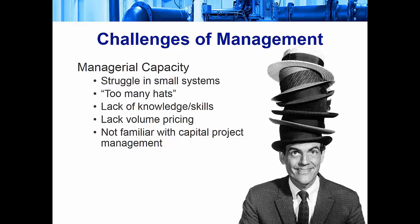There's also a lack of knowledge or skills, particularly when it comes to the more specialized things. There's not going to be an in-house engineer like the larger utility has. There's likely not going to be in-house laboratory knowledge, so you're going to have to outsource more things. There's also a lack of volume pricing.